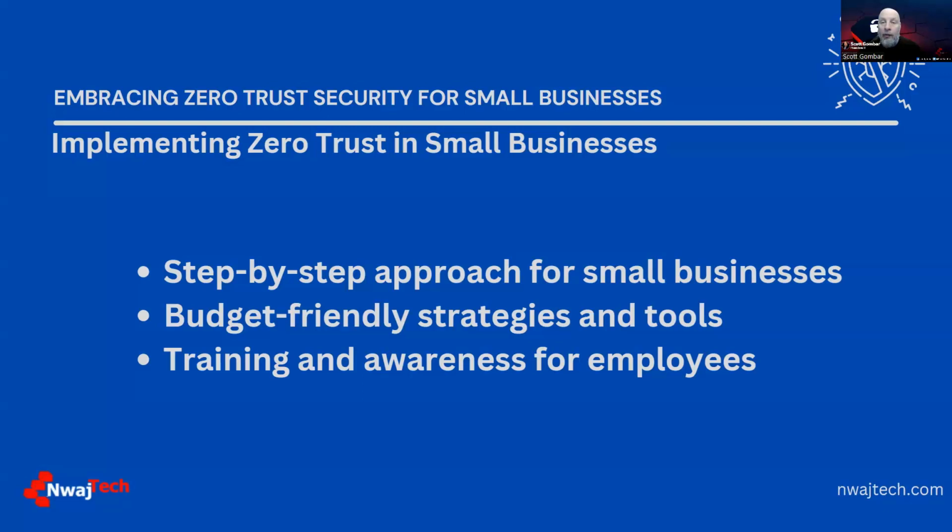Utilize cloud-based services. Cloud services often offer scalable and cost-effective solutions for identity management, endpoint protection, and network security, and also compliance. There are tools out there that will help you identify compliance issues on your devices. Open source tools: consider open source options for monitoring, intrusion detection, and vulnerability scanning.